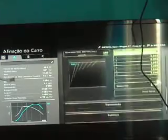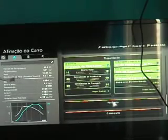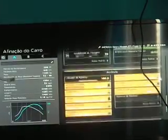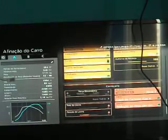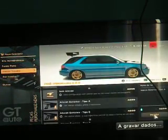Yes, it has six speeds, comparing to GC, which has only 5 gears. It is basically more heavy than the Subaru GC, which is lighter. The reason is that it is the wagon version, so I can remove the wing, but I'm not going to remove the wing. I'll just do it later on.